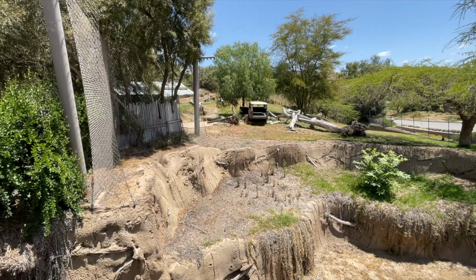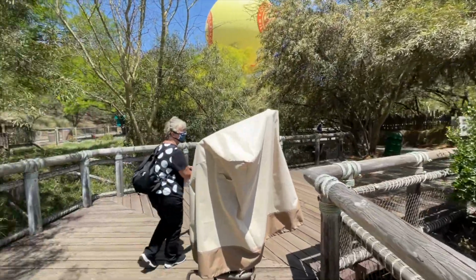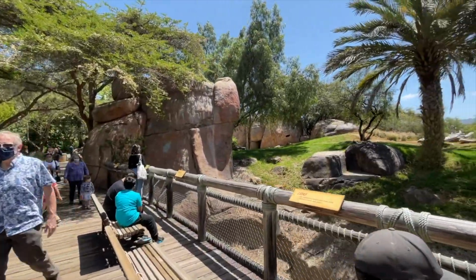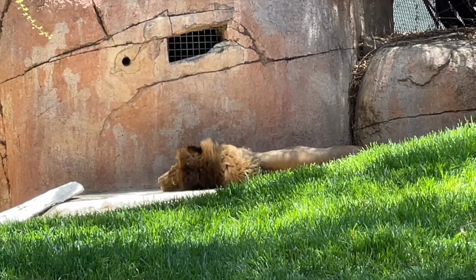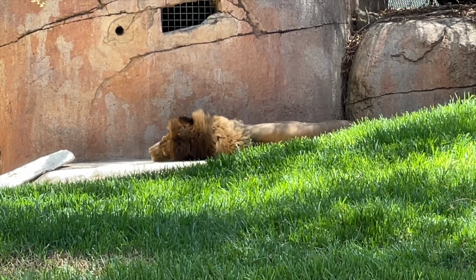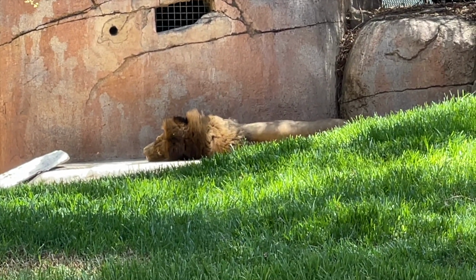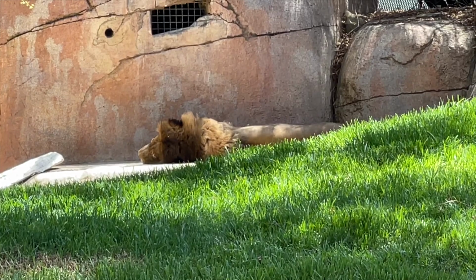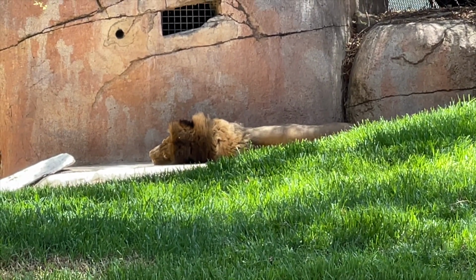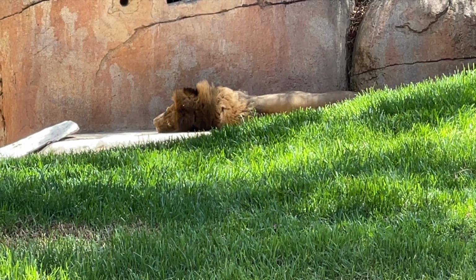This is the lower viewing area for the lions. I don't see any down here at the moment, so we're going to keep working our way around. Oh, I see him. There he is. That big guy is taking a snooze. It's nap time, which is pretty typical for the lions. The ones at the zoo are always sleeping. We've felt like we've been fortunate enough the last couple of times we've been to the safari park to see them up and active. And you can check out those previous videos if you'd like.